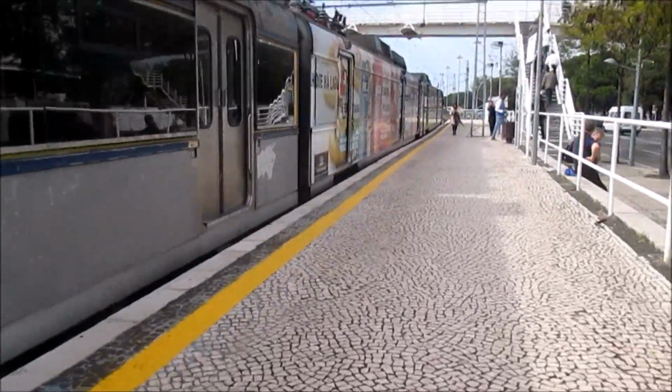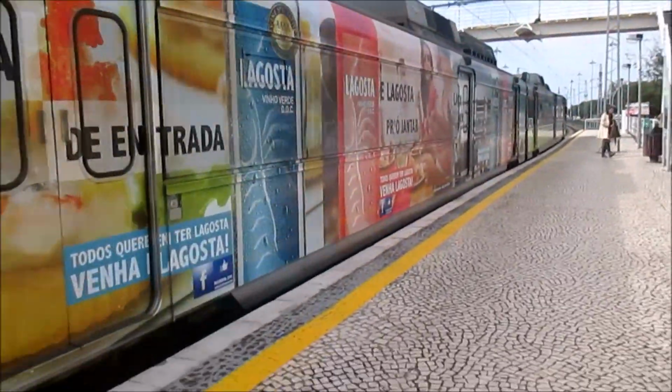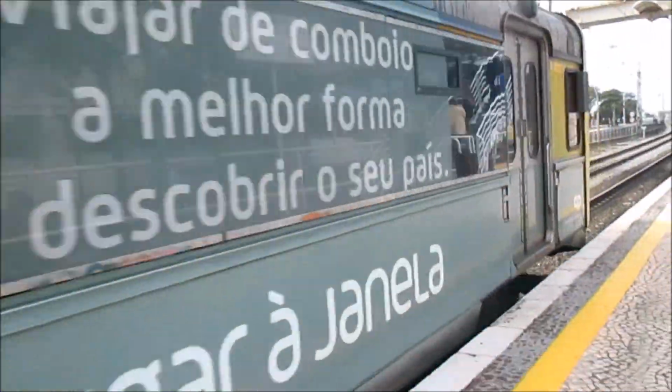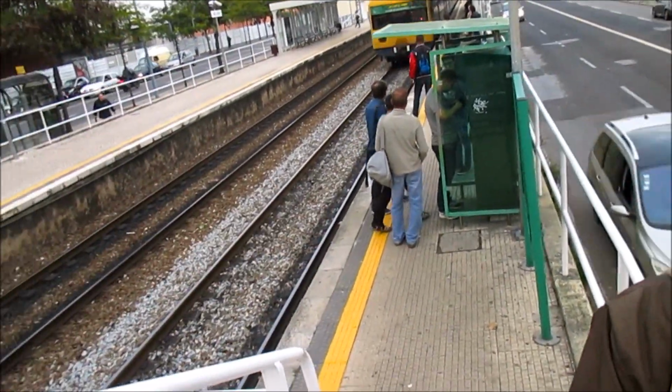These trains have a striking resemblance to the first Great Western units, although they're a little bit older but a little bit nicer on the inside. A bit like the 323 actually, to some extent. Hello, and oh, it's not stopping. Dad, stand back.